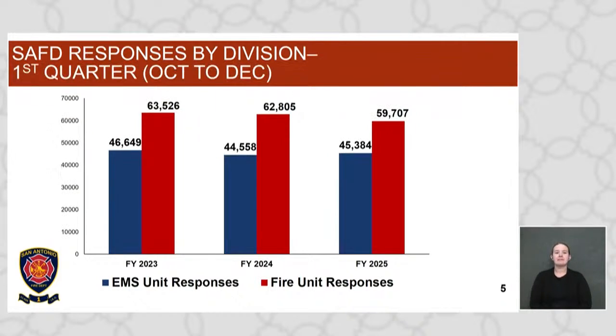So this next slide is SAFD responses by division, first quarter, October through December. First quarter of each fiscal year, we observe a decrease in both fire and EMS responses from fiscal year 2023 through fiscal year 2025, and this could indicate fire prevention efforts or fluctuations in emergency demand.